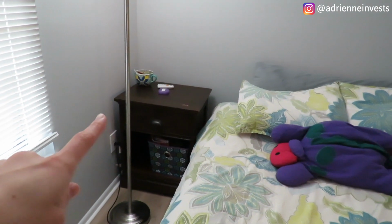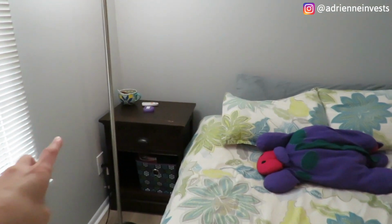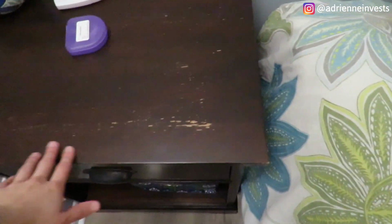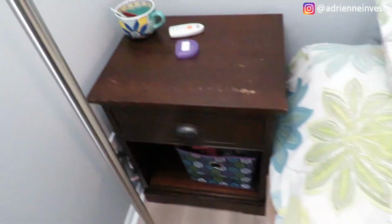I have that side table that I got from Restoration Hardware. I didn't get it from Restoration Hardware. That came from my childhood bedroom, but it is from Restoration Hardware. But honestly, it's been through the ringer. I used this in college. It's been well loved and well used, but it does the job. Another light that my friend gave me.